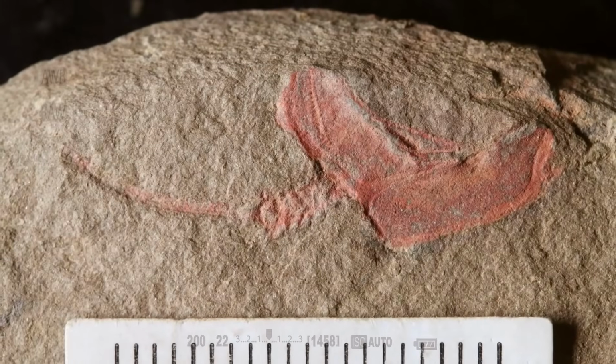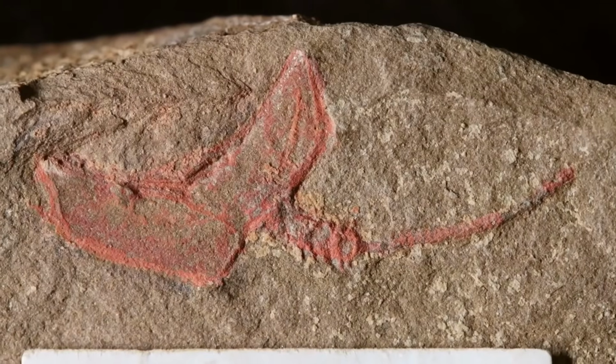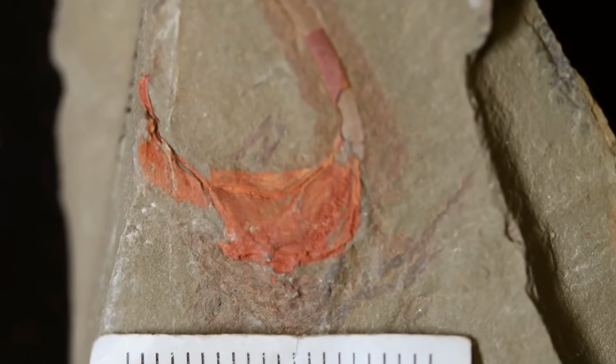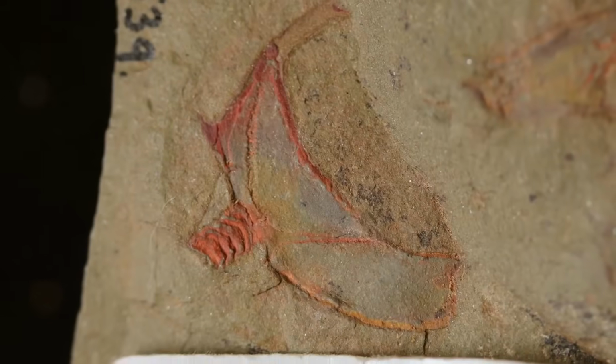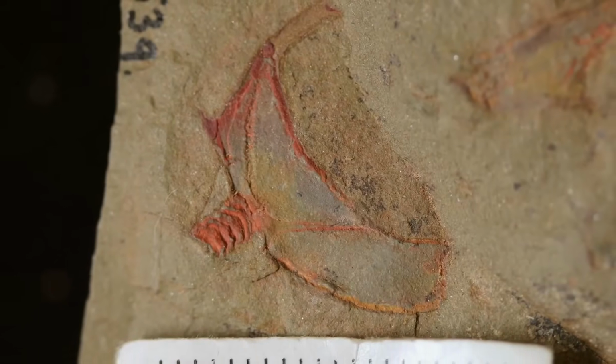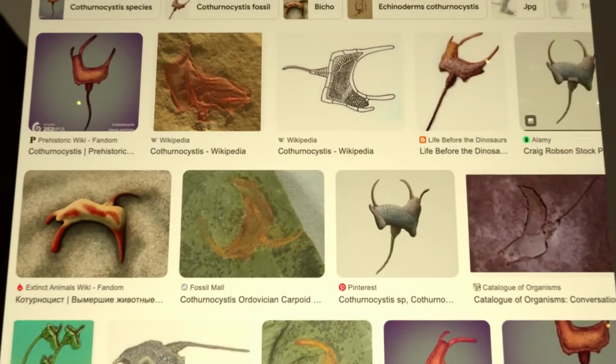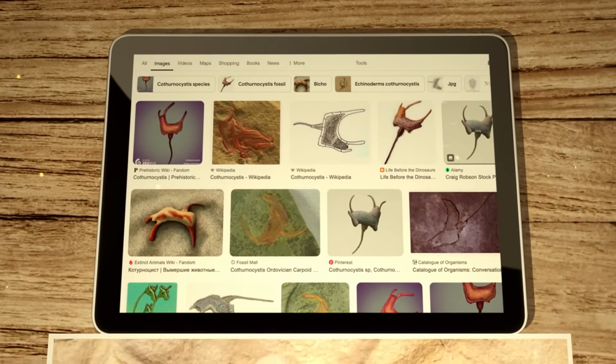For over 150 years, scientists have been puzzled by a strange creature that lived millions of years ago. But now, thanks to some amazing fossils found in Morocco, they've finally figured it out. Look at them. These creatures are called blah blah blah. Nah, I'm kidding. Stylophorans. They look like flattened armor with a long arm sticking out.